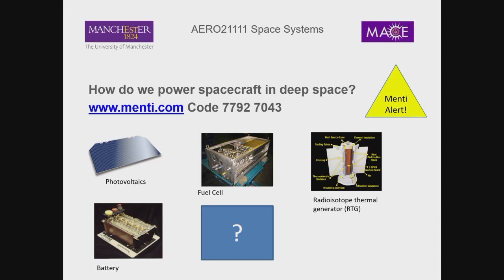I briefly mentioned to you fuel cells, RTGs, and batteries. These would probably be the most likely sources, because as you get further away from the sun, your solar arrays have got to become bigger and bigger and bigger, and we'll look at that in a minute, in order to provide the power. The problem with fuel cells and batteries is they're relatively short-lived. So the best solution when you want a long-term mission that's going to go far away from the sun into deep space is something like an RTG.